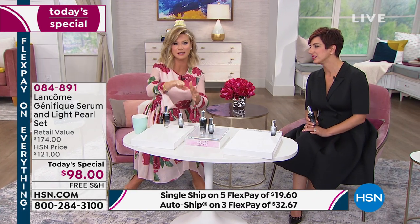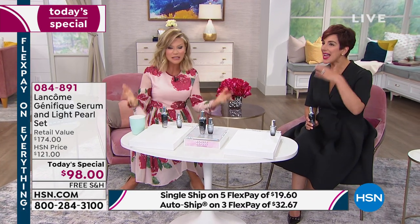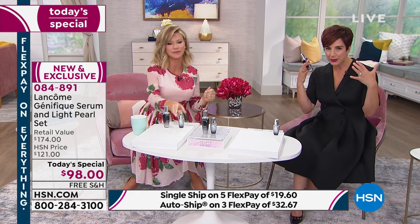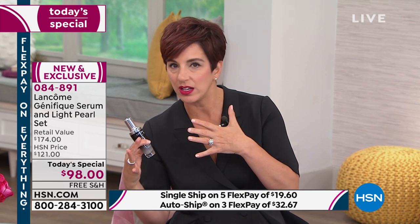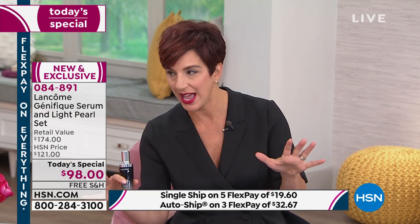So again, that's a full-size product that's addressing bags and puffiness. And those are two different things. They are. You know, allergies, bad sleep, that puffiness goes away. You wake up puffy, but it kind of goes away on its own. Bags you get to carry all day long. Nobody wants an eye bag.